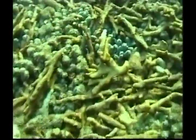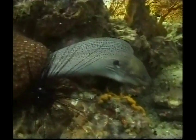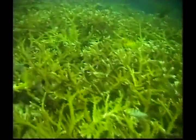Corals reproduce through spawning, and in many parts of the world, they spawn all at the same time, during the same night, a few times a year. Most of the coral's food comes from tiny algae, Zeke, called zooxanthellae. Wow, that's a big word. They live in the coral. The algae then converts energy from the sun into food for the coral.